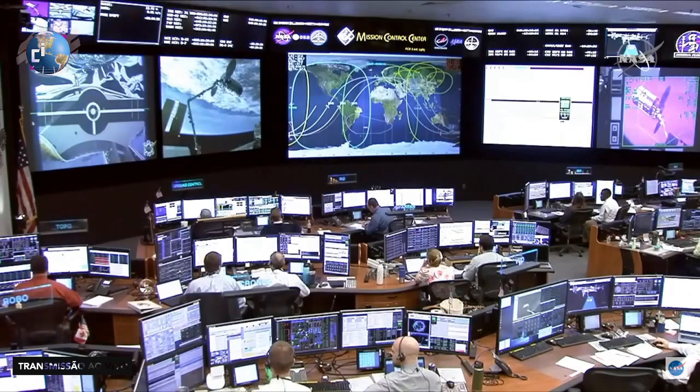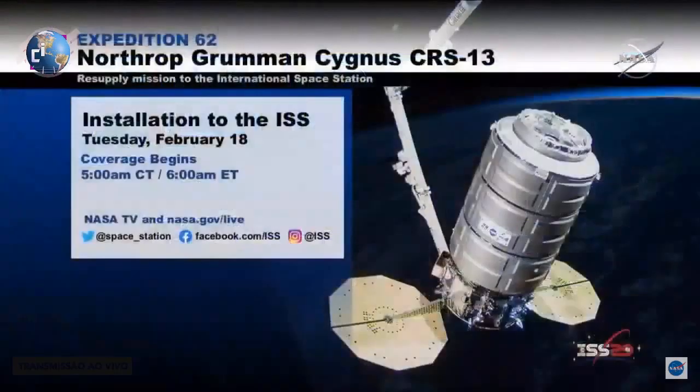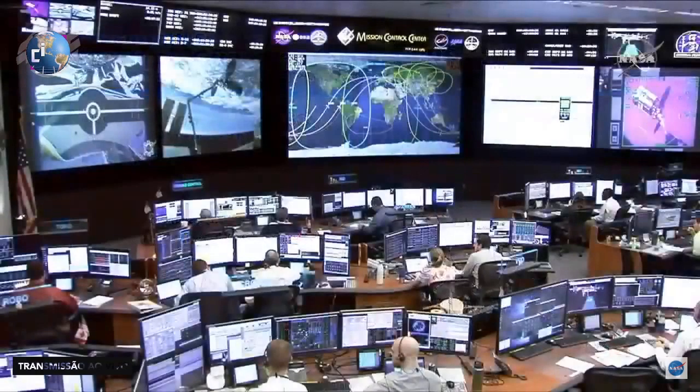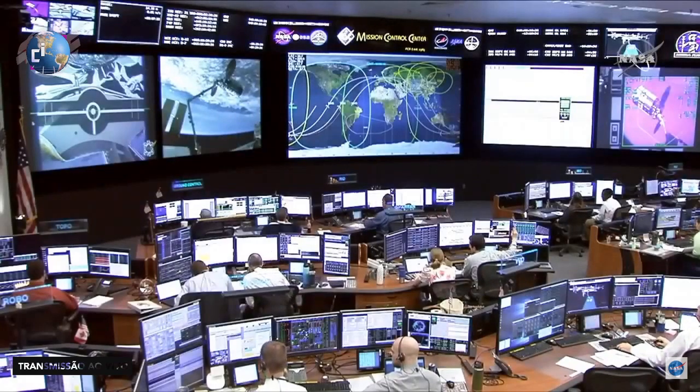We'll be back on air here shortly at 5 a.m. Central Time, 6 a.m. Eastern for berthing coverage, where the Robert Lawrence will be installed to the International Space Station before that 7,500 pounds of cargo can be unloaded. And that'll wrap up our coverage for a successful capture this morning. This is Mission Control Houston.